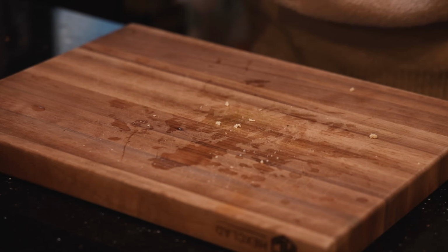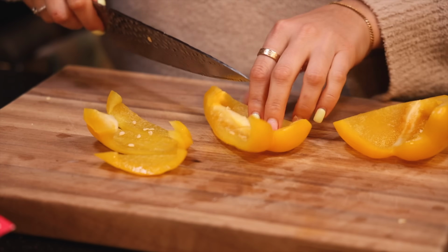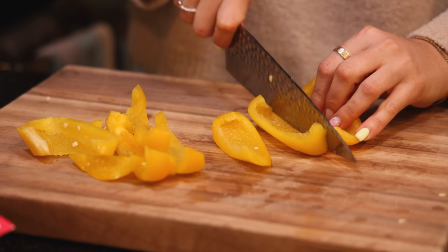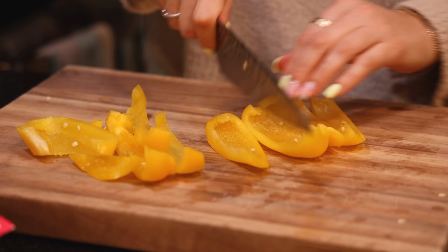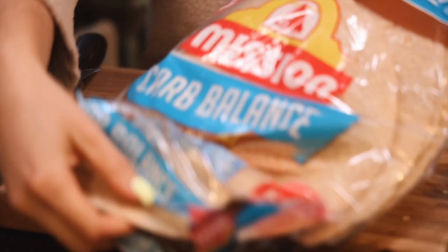I add some sugar snap peas. I'm going to microwave those. I'm cutting up a bell pepper. I love bell peppers. So this was easy and just another fun veggie to get in. And I always try to have a lot of veggies with every meal, as you can see. And then I'm having a carb balanced tortilla.